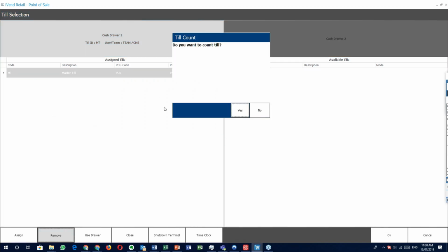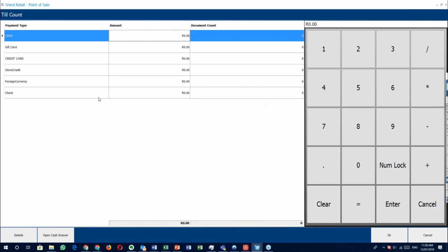Okay, and yes, let's do a count. Okay, so with the remove step being the first in a process of doing your day end, the entire idea with the remove is that I can take my float out of the system, put it in the safe, go for lunch, and if I want to, I can reassign it and I can continue again, which is what I'm going to show you now. So let's say I've got, let's do $5,000.